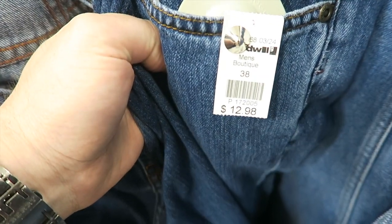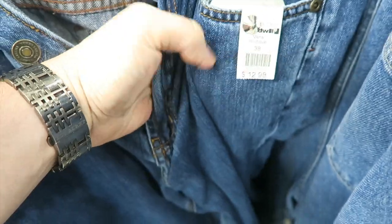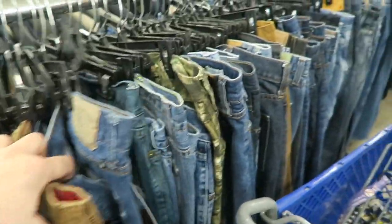So a pair of Tommy Bahama jeans for men's, and they're $13. So with 7 to ship them is 20 plus fees. Break even on these is 23. There's no money to be made. And that's pretty much all the way down the line here.